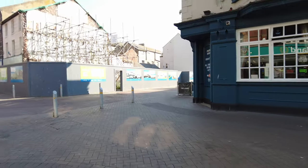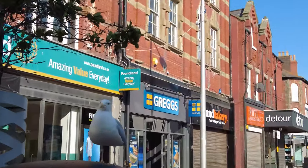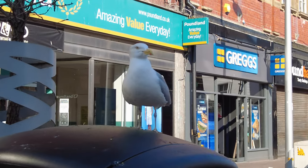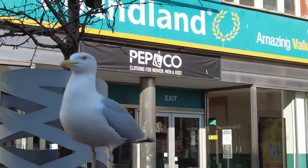Where's the other one gone? Oh, there he is. Oh, there's the big bird. There he is, like on top of the bin. Waiting for a tasty snack there, aren't you, friend? Waiting to see if you drop any of that yummy pasty.